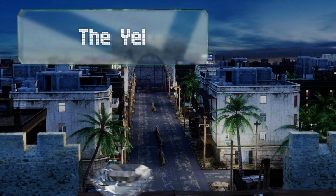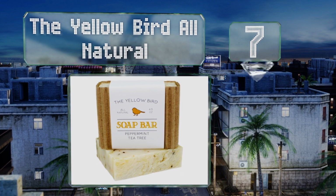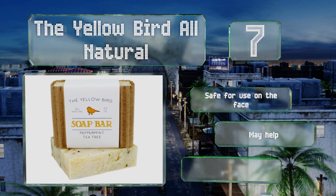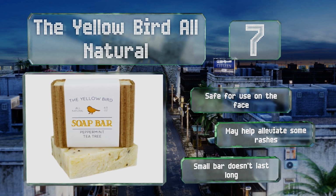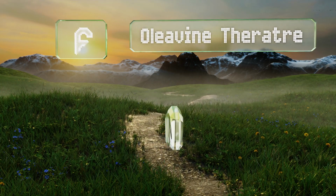At number 7, the Yellow Bird All Natural is infused with peppermint and tea tree extracts, so it smells great and leaves you feeling clean and refreshed. In addition to combating the fungi that cause conditions like ringworm, it soothes cracked, dry, and irritated skin. This one's safe for use on the face and may help alleviate some rashes, but the small bar doesn't last long.